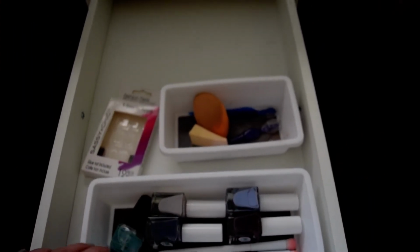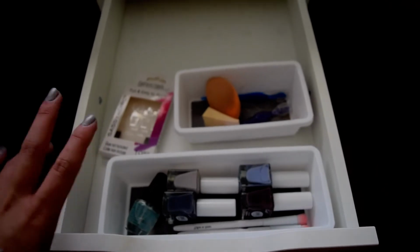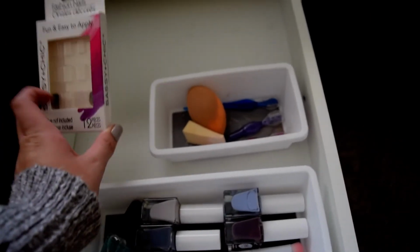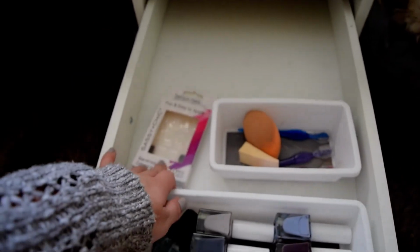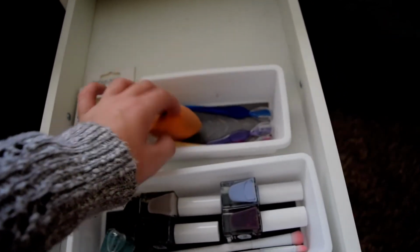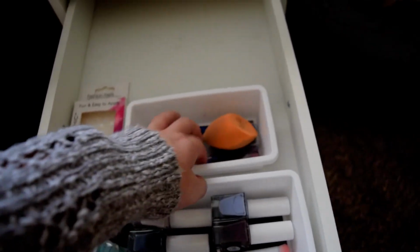It seems like a really empty drawer, but if I ever have like bigger things that I'm testing out, they will be in here as well. I had some fake nails that I tried yesterday. They did not work out very well. So there were those. And then in here is just like some random beauty stuff that I like to have for when I'm doing my makeup.